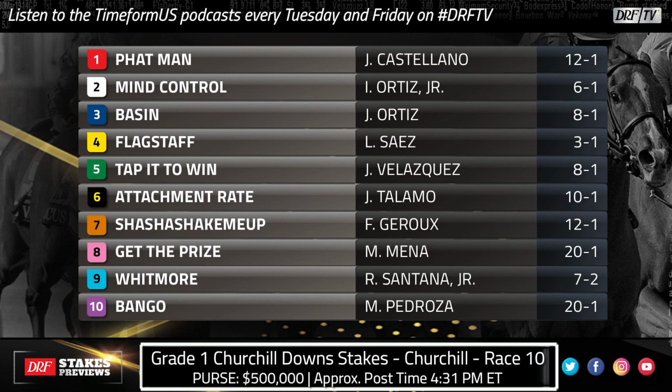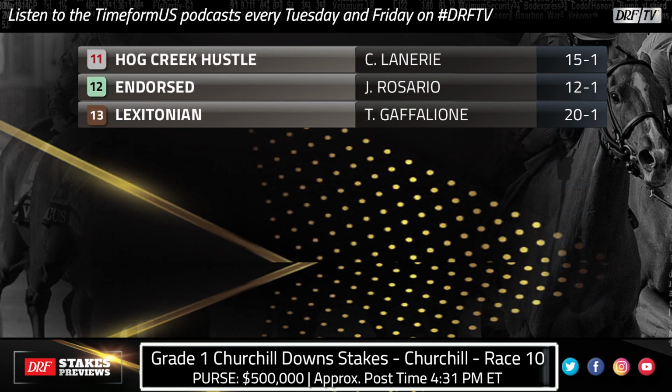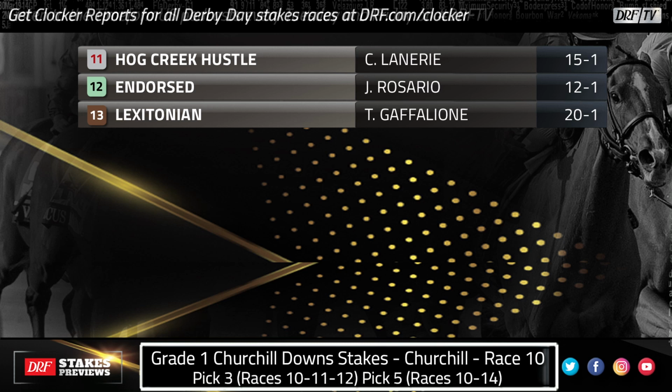In a similar vein as Attachment Rate, the 6, the 11 Hog Creek Hustle, is sort of a late-running one-turn horse, although it seems like he's found some tactical speed in his last few races. This horse was on the Derby Trail in 2019, but he really found himself when cut back to 7 furlongs, a win in the Woody Stevens, just missed in the H. Allen Jerkins. He may not be the most consistent horse in the world, but if he gets pace, he's going to run. Horses with his running style, though, not only need pace, but they need a little bit of luck from a trip standpoint.